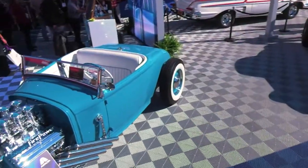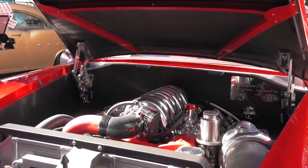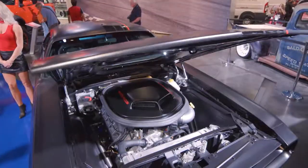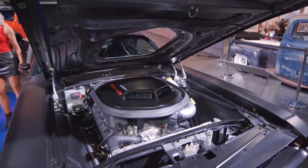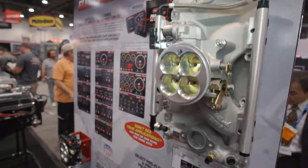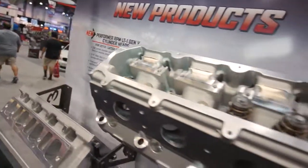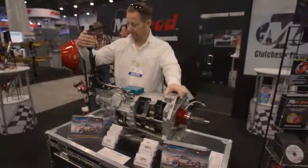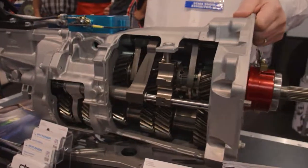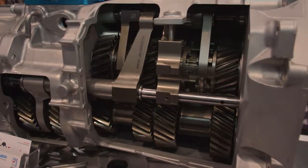The hot rod and muscle car culture has obviously evolved since the 50s and 60s. What was once seen as a horsepower-first industry has become much more technologically advanced. Achieving maximum performance from your vehicle now involves a complete package of performance products. Carburetors have now been replaced by fuel injection systems, like Edelbrock's ProFlow 3. Cylinder heads provide peak output, and sequential transmissions are mated with modern clutch assemblies, like McLeod's RXT twin disc clutch that can accommodate 1,000 horsepower for less than $1,000.